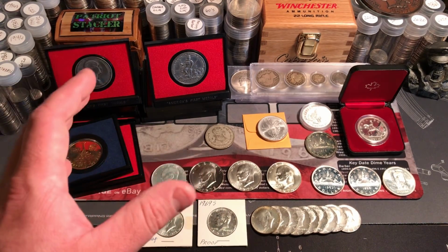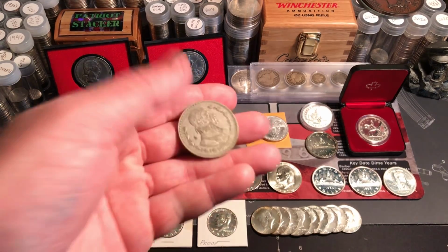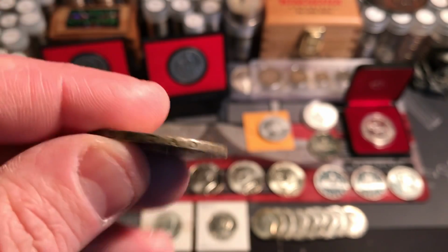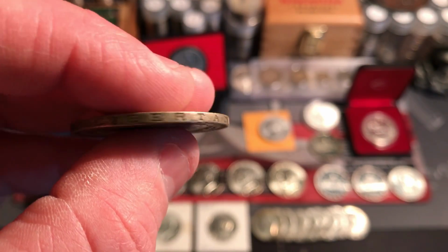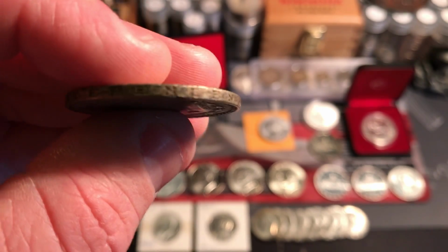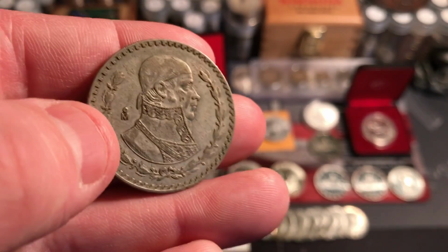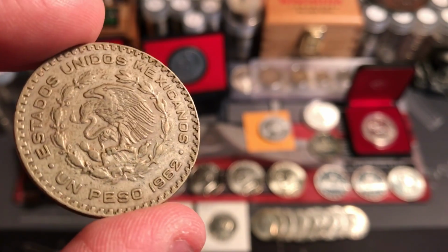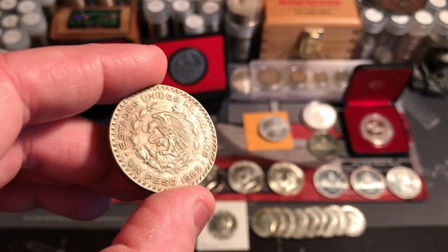So I got some other really cool stuff. As you see here, for Mexican coinage, they had one of these un pesos. These are 10% silver. They do have the edge lettering, Independencia y Libertad, if you can see that there. Really cool. Jose Morales on the obverse with the Mexico City mint mark, and the cool eagle, Estados Unidos Mexicanos, un peso, 1962. Like I said, these are 10% silver.